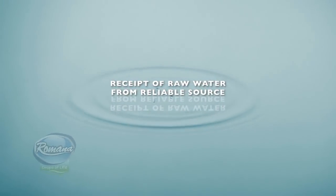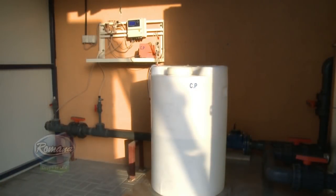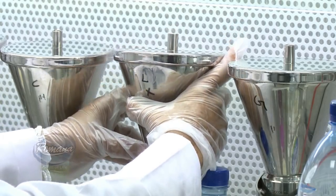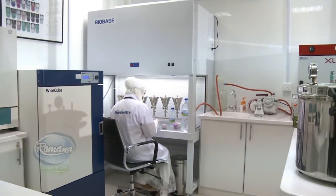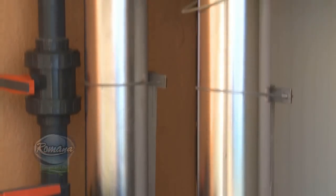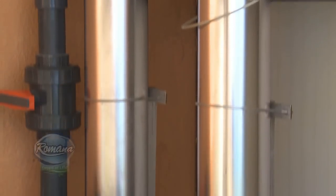1. Receipt of raw water from reliable source. Raw water is received from the approved source in a protected closed system. This water is frequently tested for physical, chemical, bacteriological parameters as per GCC standards in its in-house lab, equipped with the latest testing equipment. 2. Bag filtration 5 micron. This is a process that removes any extraneous matter and contamination in raw water through FDA-compliant filter bags in SS316L grade steel filter housing made in the UK.